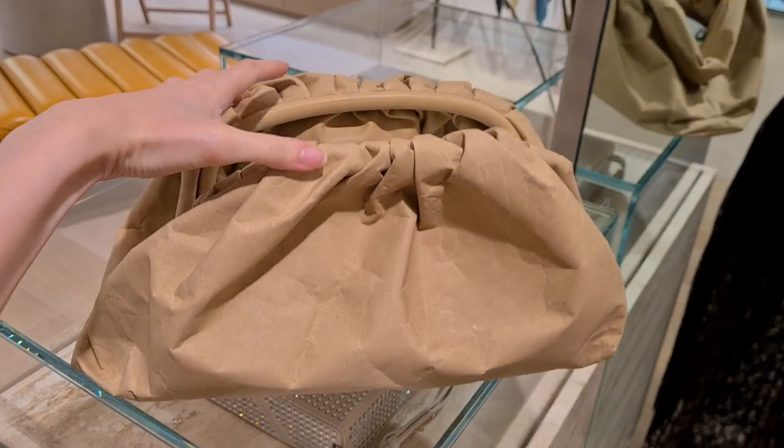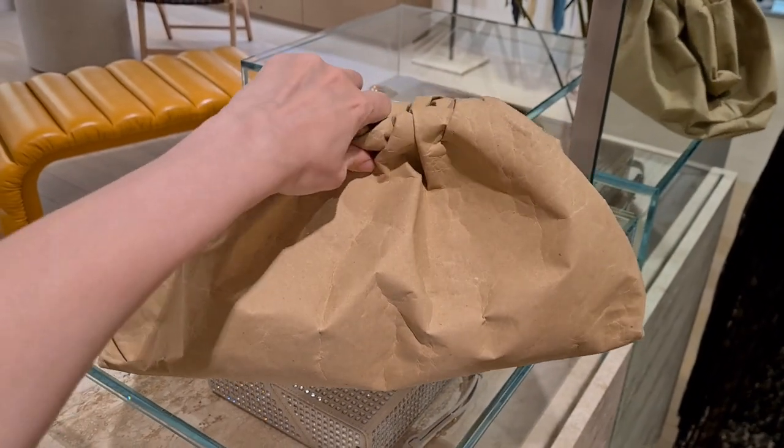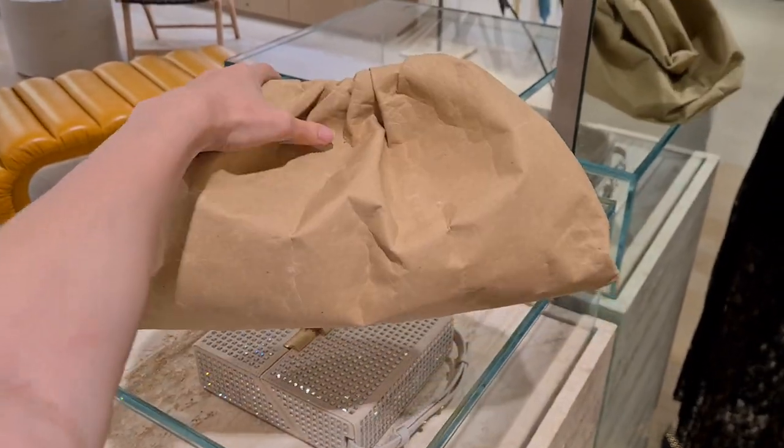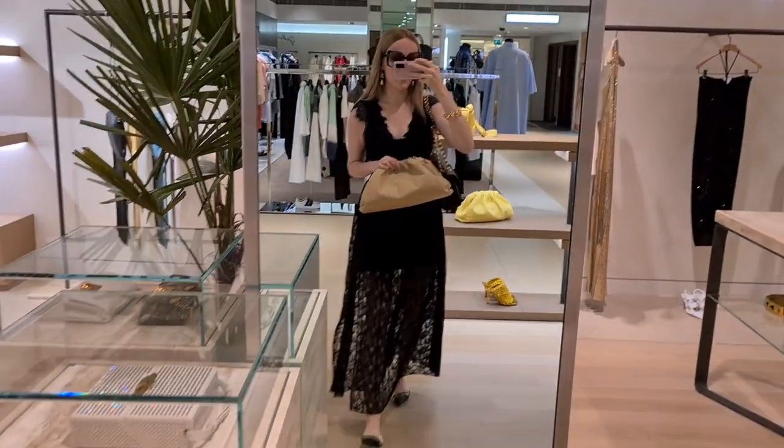The bag is actually made out of paper. It doesn't only look like paper, it's made out of paper and it's water resistant. So that's pretty cool.